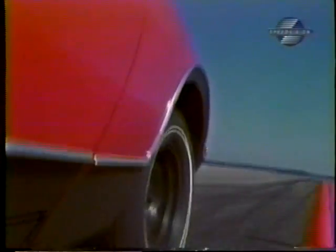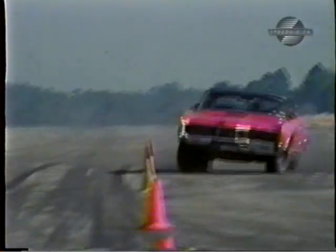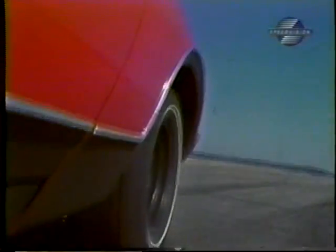One item we would suggest is the cross-country ride package, consisting of heavy-duty front and rear shocks, heavy-duty springs, and a front stabilizer bar. Rebound and recovery were fair with the standard suspension.